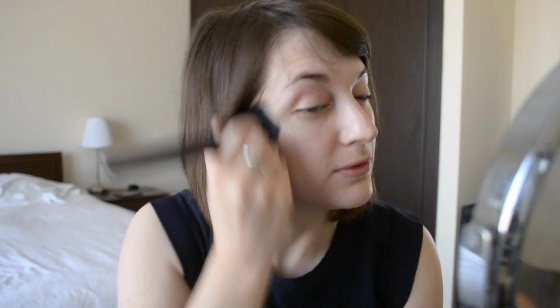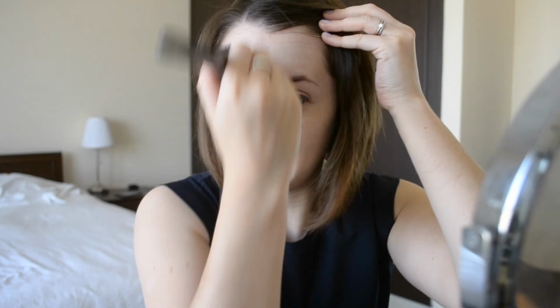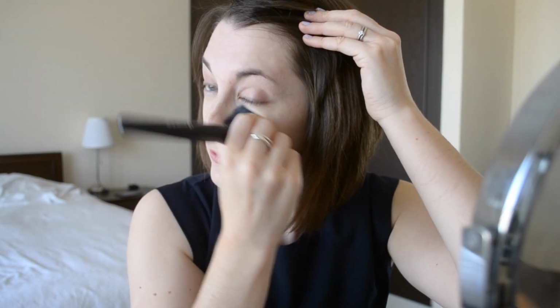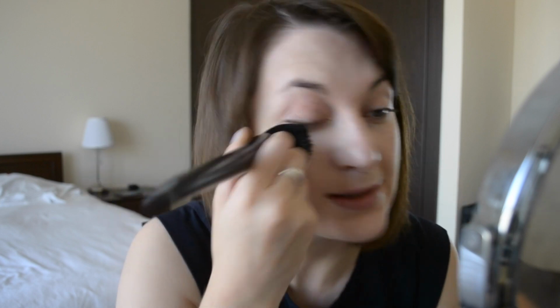So the reason I like this is because it gives a really light coverage, which is quite luminous, so it doesn't make the skin look flat. Light coverage, you can build it, and it's really easy to build actually. I always find myself applying quite a lot of this because I can get away with it, so it never really layers or goes chalky or anything. It just kind of blends in really seamlessly.